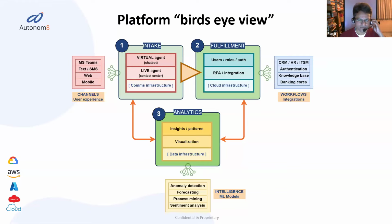The first element of this is what we call the intake process, whereby a customer comes in and engages with the enterprise, and they can do this through many different channels. They can come through a virtual agent like a chatbot, live agent, through mobile apps and all of these kinds of things. And so we provide a suite of low-code tools that enable enterprises to shape this front-end experience. Once the information comes in through the front end, we have a back-end, a powerful workflow engine that can use the information that came in and resolve the customer's problem.